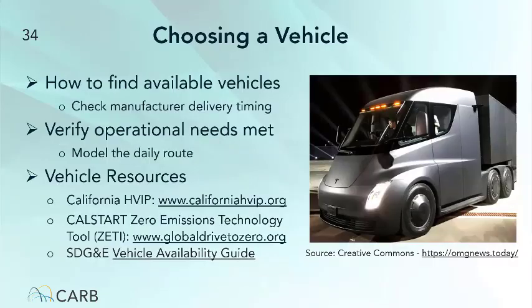All right, choosing a vehicle. And I am getting short on my time, so I hope I don't have to skip over these too much. But as I said, we're going to talk about all these things in much more detail as time goes on. This is just to get you used to some stuff. But a lot of the big manufacturers, most of them now, have zero-emission models, and more on the way.